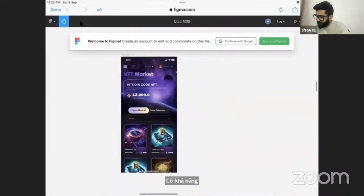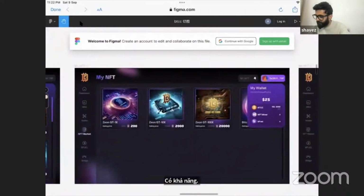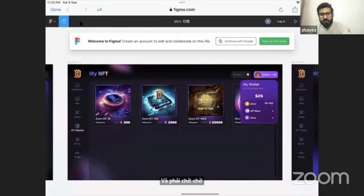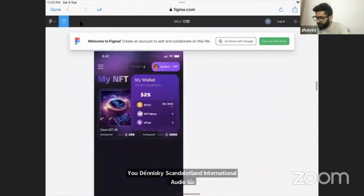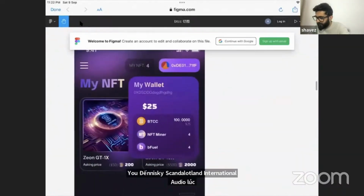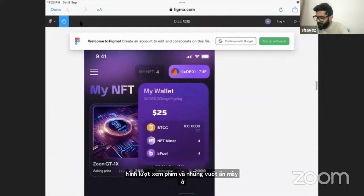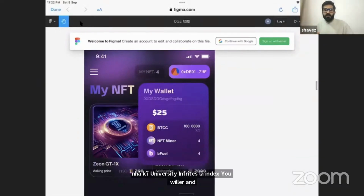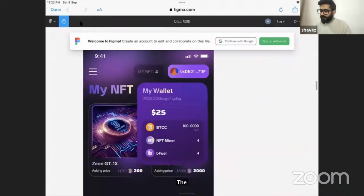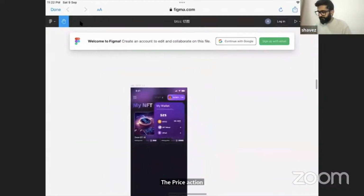Perfect. So let's move forward. These are your NFTs that are not connected to the node. How do they look in your cell phone? When you go on My NFT, you will see an interface like this. You will see your NFTs which are not connected, and you can set the price in BTCC, and then you can list them on the NFT market to sell.